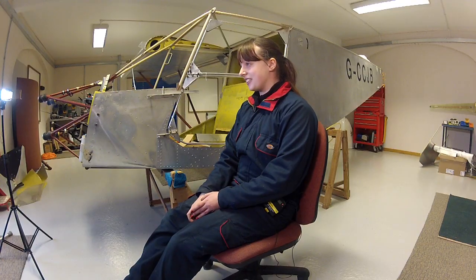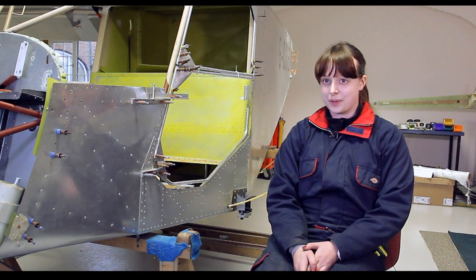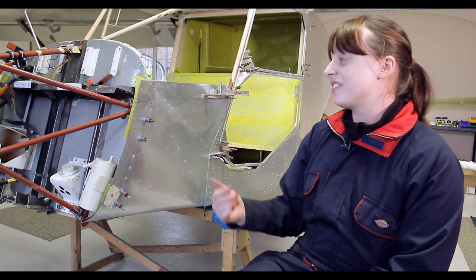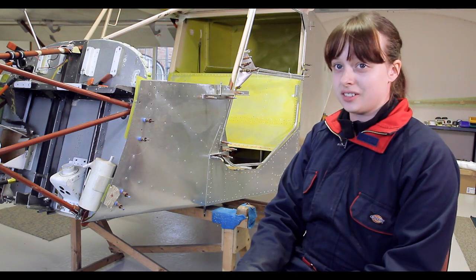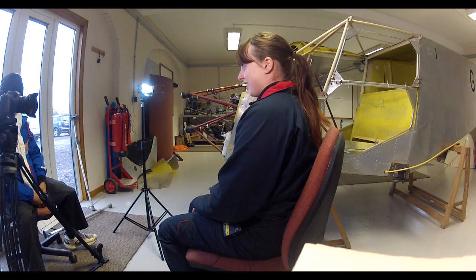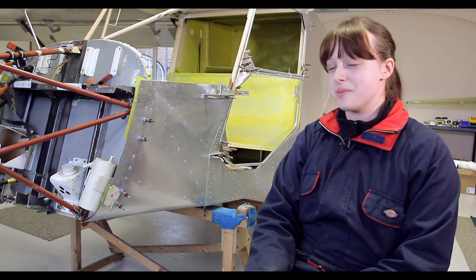I kind of care that people are going to look at me and think, oh, she can't do it because she's a woman. But I kind of don't want anyone to think that. By April, we should have the engine on, the airframe and everything finished, all the inside done, looking like it should, and it should be in a state that it could fly. And how will that make you feel once you've achieved that? Oh, I think I'll be very proud of it.